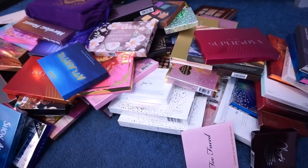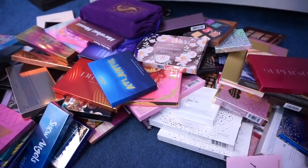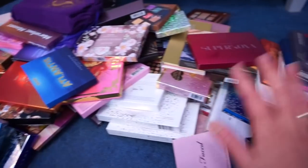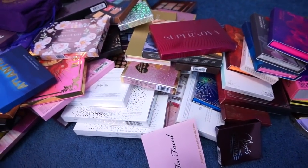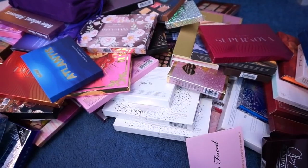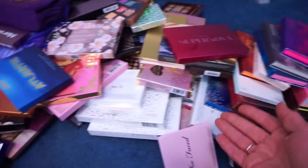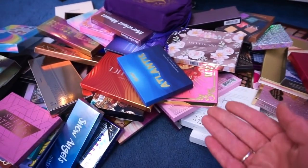So what I'm going to do now is take all of these palettes and put them in the dresser the way that they should be, organized by alphabet. That way, when we do my Shop My Stash, we can find these easier. So instead of just looking through a jumbled mess, I do have quite a few palettes here that need to be put away, obviously.